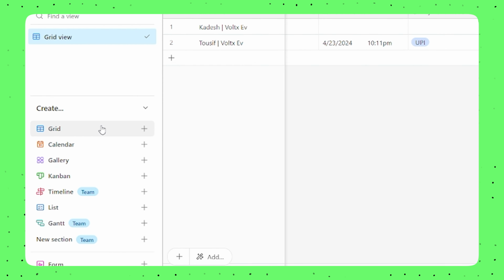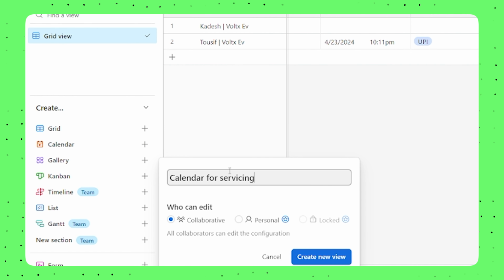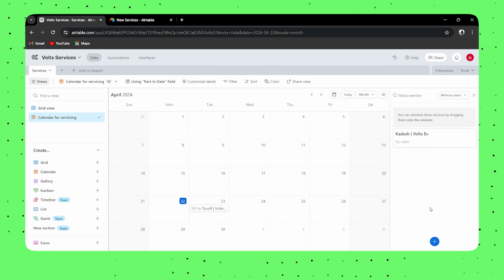Okay, let's add a calendar view to this. We'll name it calendar for services. Here, we'll be able to see the parts coming in and the parts going out easily. Okay, sorted. There you have it, ladies and gentlemen. We have taken yet another manual problem and almost automated it with no code and low code. Yet again, saving the day.